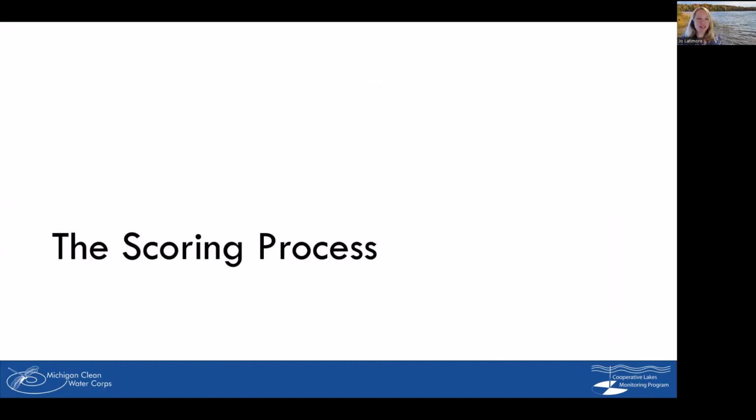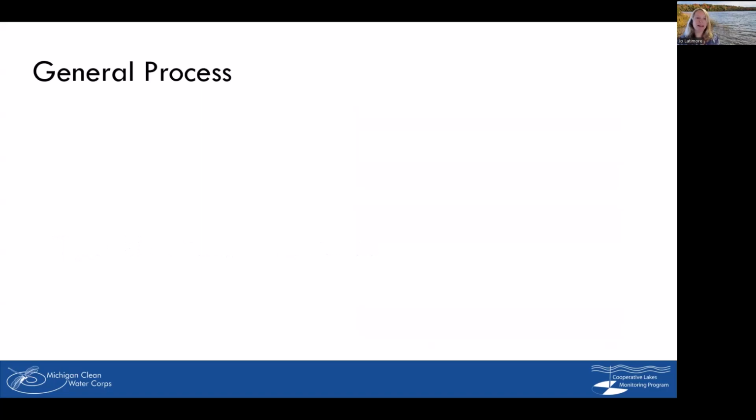All right, let's move into the actual scoring process. In general, I'm going to describe a recommended process for doing this. After you've done a few sections, you may want to tweak it a little bit, and we won't stop you from doing that, but we suggest this as a place to start. When we went out with groups to develop this, we found this worked really well. Have at least 3 people on your team.